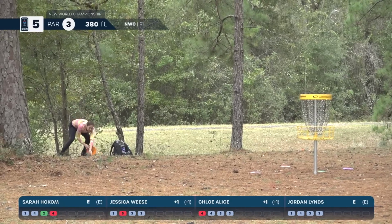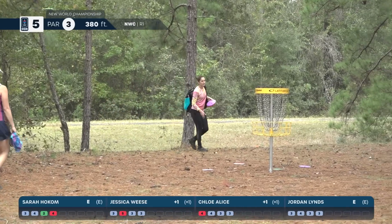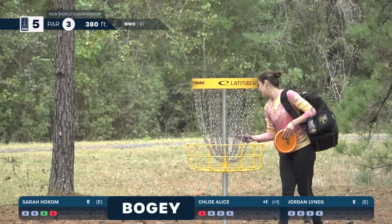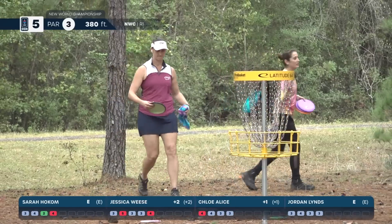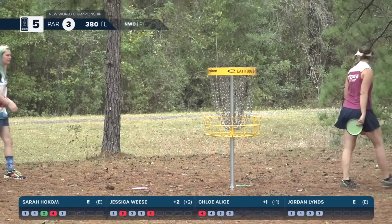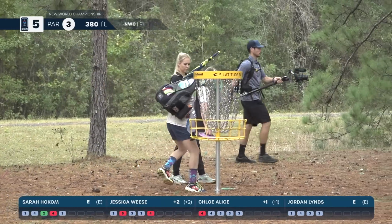And it's windy. Weese sends her putt, and she hits the top band, but she's only about 5 feet away. Yeah, Jessica tends to struggle a little bit when it gets windy just because her putt's so lofty. I think it struggles to get to the basket quick. Hokom taps in her easy par putt. Everyone else is tapping in for the pars.